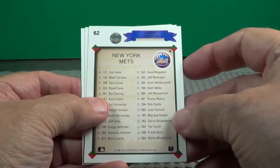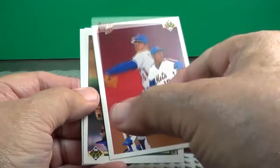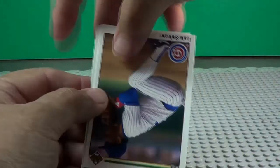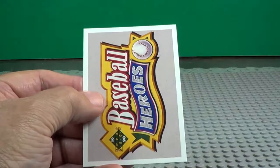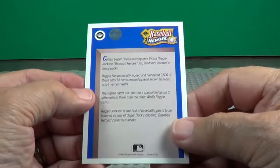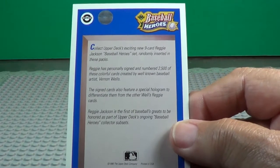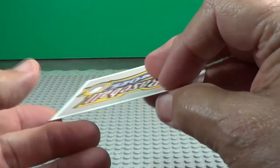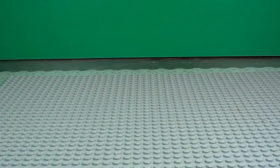New York Mets checklist. Says it's Dwight Gooden. Let's see. There he is, Dwight Gooden, yeah. Luis Salazar. Oh, there's another one of the Reggies. Baseball heroes. Oh, what is this? Reggie and all, yeah. That must be the title card to the set, because it wasn't numbered.